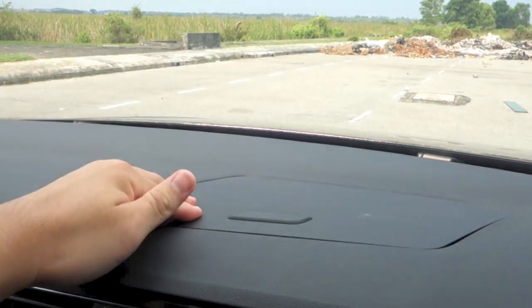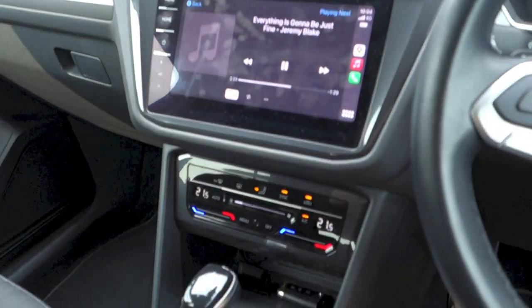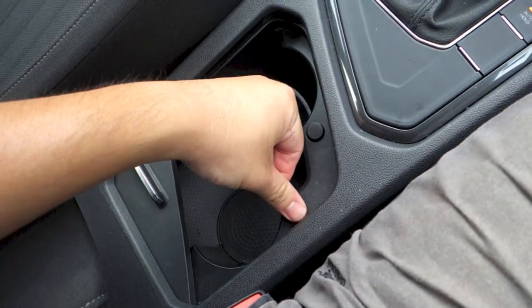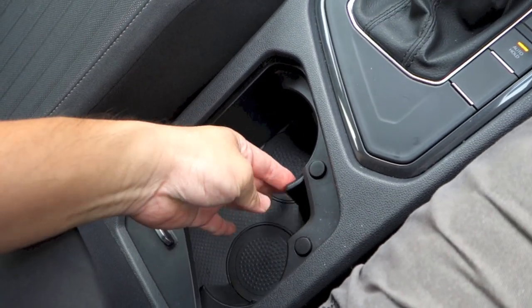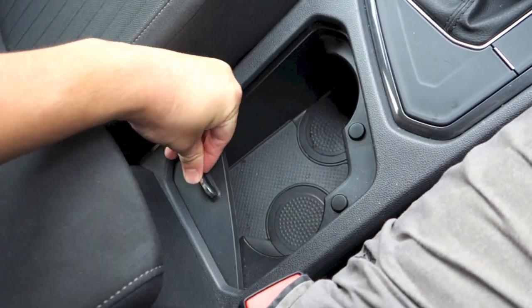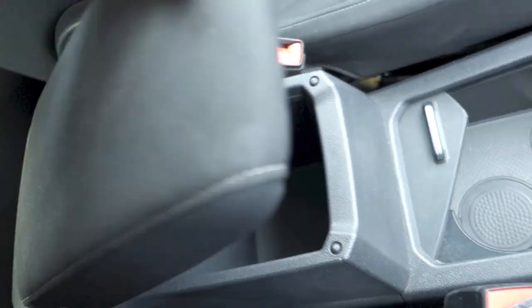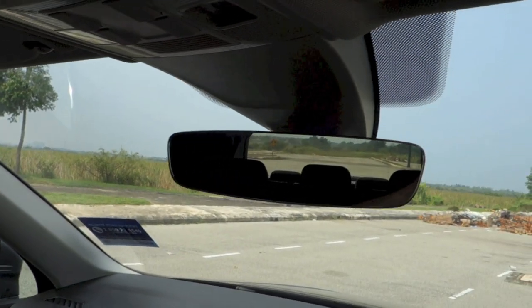Storage, storage or cup holders, and you have a cover if you do not want this area exposed. Adjustable front center armrest with storage down below. Frameless auto-dimming rear view mirror.